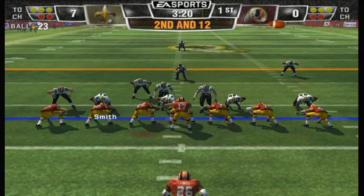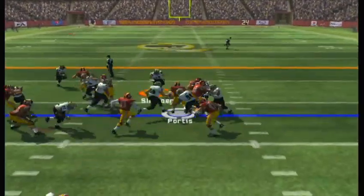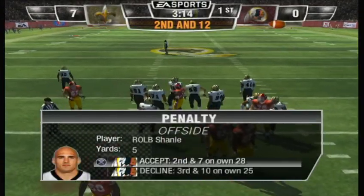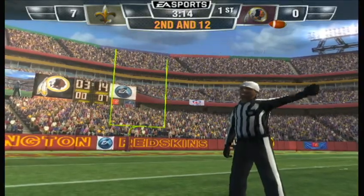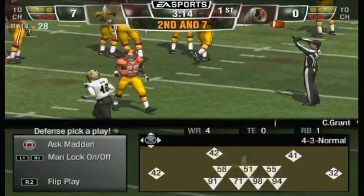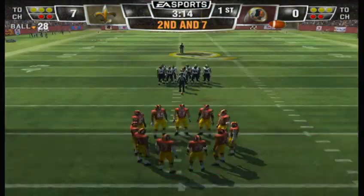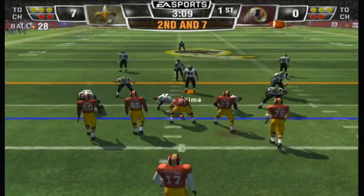The New Orleans Saints come out in a 4-3. Here's the halfback. It appeared the defense jumped early on that one. Number 58. Still second down. This is a game of emotion, and if you're not emotional on the football field, you're going to get beat anyway. But you can't let your emotions get away from you.